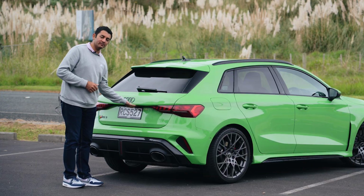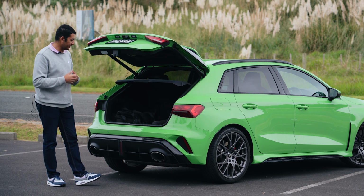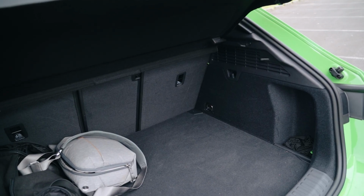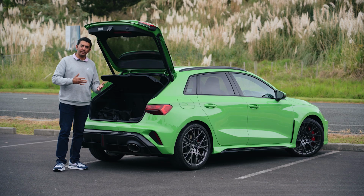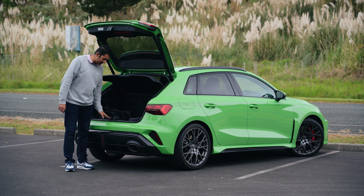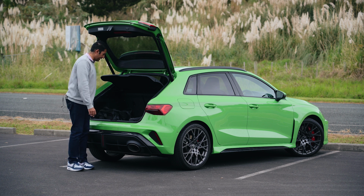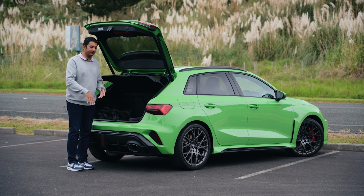Opening up the boot lid, it is of course fully electronic, and inside there you have something like 300 or 282 liters of boot space, which is not massive, but the opening is pretty sizable. You haven't got much of a load lip there, and the seats, all 3 of them, can fold down individually for added practicality.